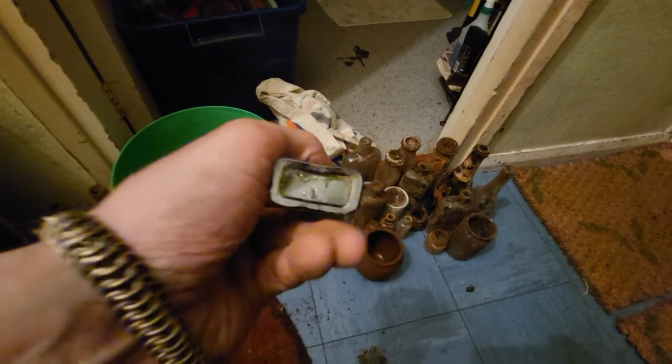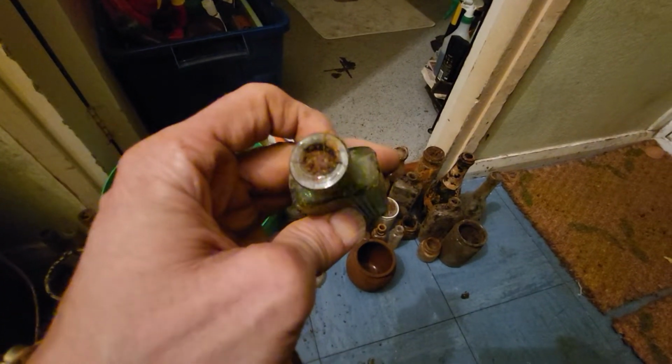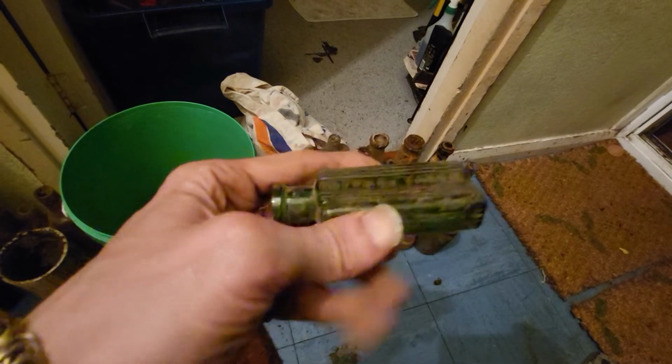A green poison bottle. WT1. Not to be taken, so we'll just take it anyway. Green poison. So that was what was in the bucket. And we got this bag here as well, which is Neese's bag. Let's see what we've got in here.